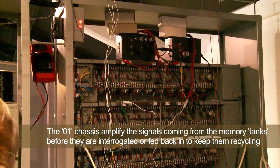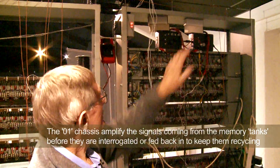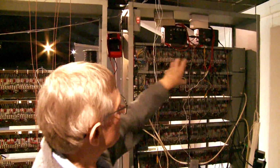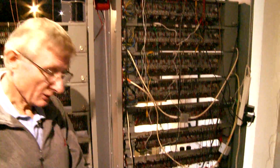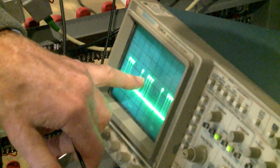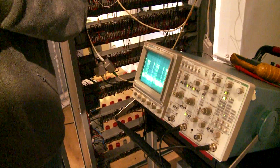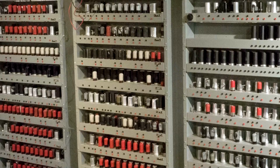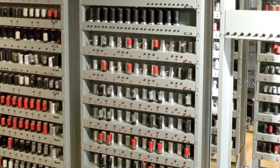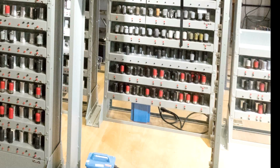To allow us to test the chassis, we have these data generators which allow us to generate a bit pattern which is sent through the 01 chassis. We then recover it at this point, which will allow us to decide if the clamps and the amplifiers are working properly within the unit. Most of the racks are populated, but there are significant gaps, especially the control and arithmetic units and the input and output devices.